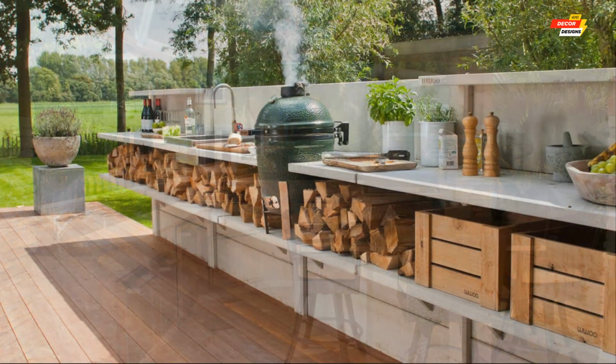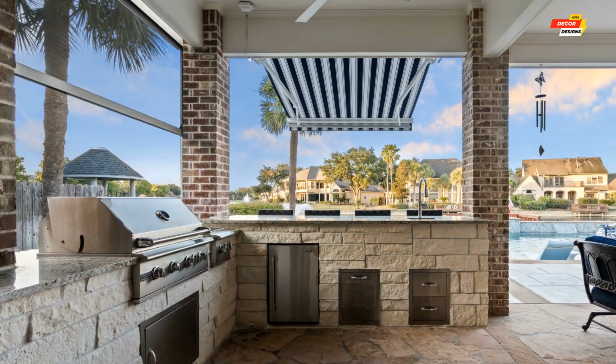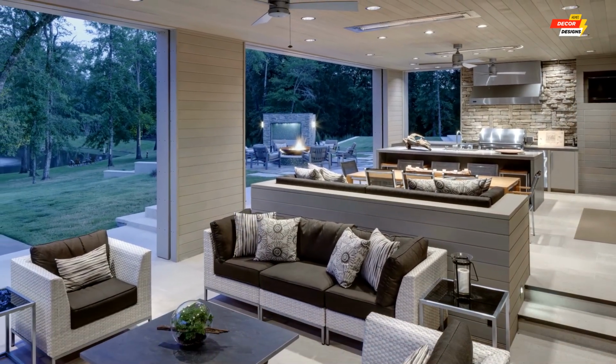9. Comfortable seating. Invest in comfortable outdoor seating, such as lounge chairs, dining sets, or bar stools. 10. Outdoor lighting. Illuminate your space with stylish lighting fixtures, such as pendant lights, wall sconces, and string lights.